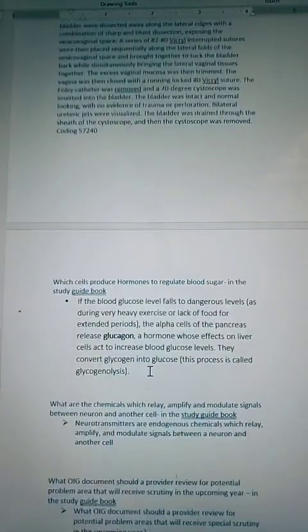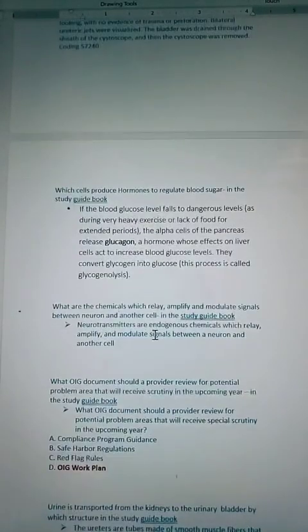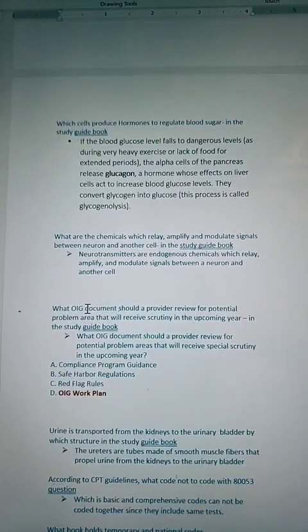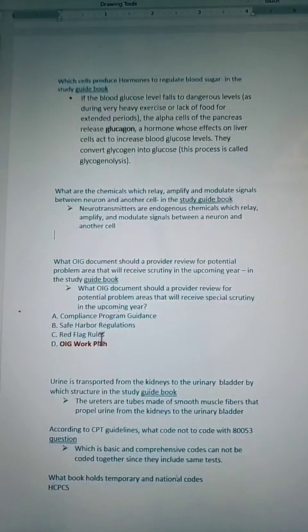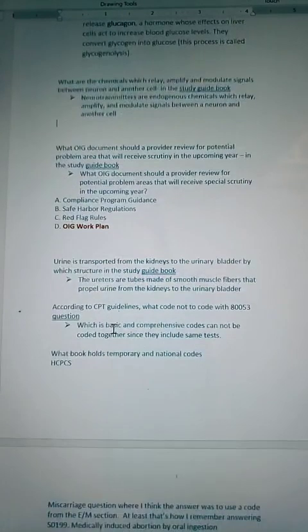Be sure you know which hormones regulate sugar. It's glucagon, but it's also insulin too, so be sure you know those and what they do for the body. We've got neurotransmitters. What do they do for the body? They send signals, right? So be sure and know that. We've got the definition of OIG, which should go in the very front of your CPT book before the E&M codes. This is an example question that's usually on the exam, and D was the answer. So be sure you know how urine is transported, what is used, ureters.